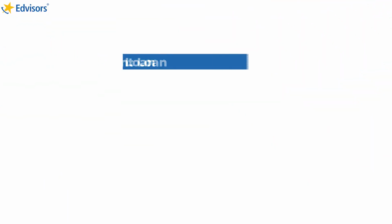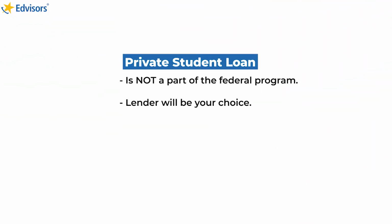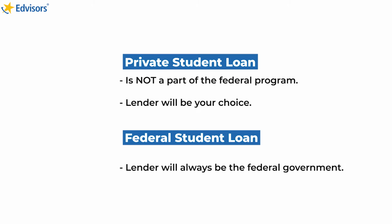So what really is a private student loan? How does it work, and how is it different from a federal student loan? Essentially, a private student loan is used to help cover the cost of paying for school. A private student loan isn't part of the federal program, and your lender is going to be whichever lender you have decided to work with. With a federal student loan, your lender is always going to be the federal government.